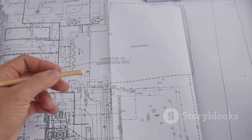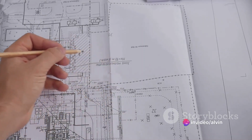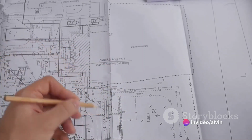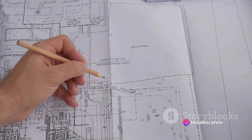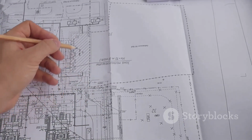Tangible non-current assets are those you can touch, like buildings, equipment, and land. Intangible non-current assets, on the other hand, are things you can't physically touch but still hold value. This includes assets like patents, copyrights, and brand recognition.